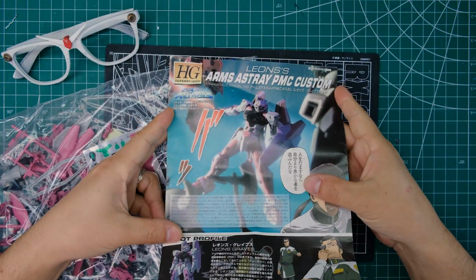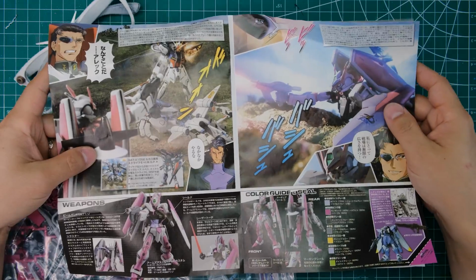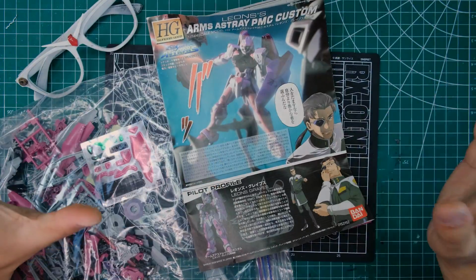So this is another fun find that I got, Leon's Arms Astray PMC Custom from the Gundam Seed MSV Astray stuff. I've always wanted to find this kit, and it's been very hard to find, so we're gonna be doing something with this at some point.